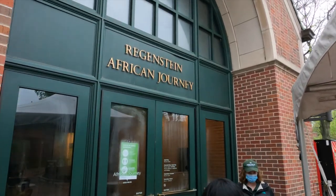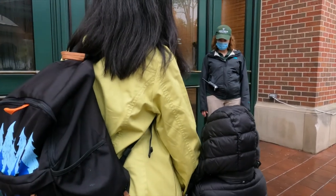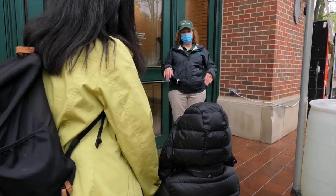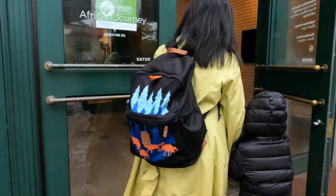You ready to see the giraffes? Whoa. And there's some monkeys in here. And we got new meerkats. Do you know what meerkats are? No, you don't. They're little tiny animals and they sit up like this. They're kind of fun to watch. So we have to look for those. Let's see. Okay. Thank you.